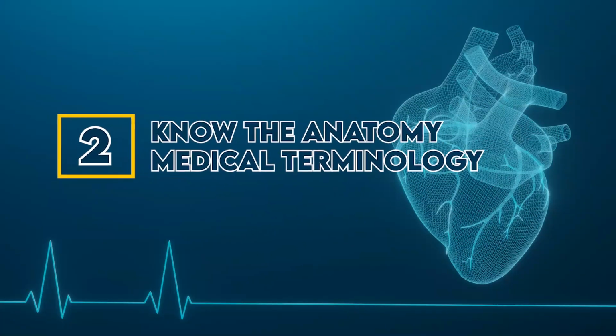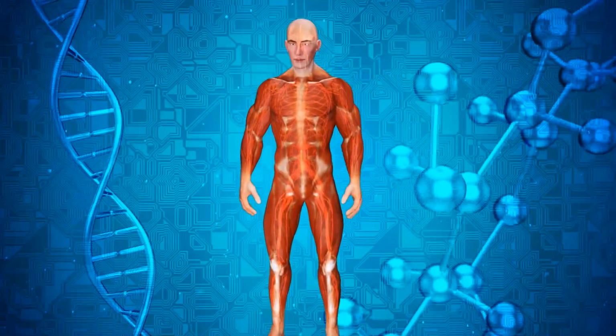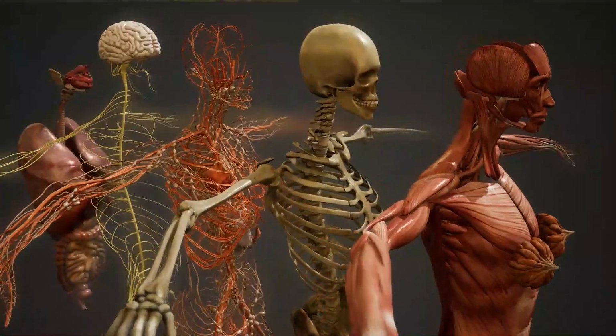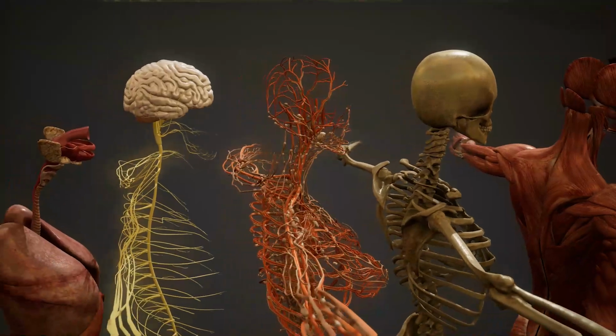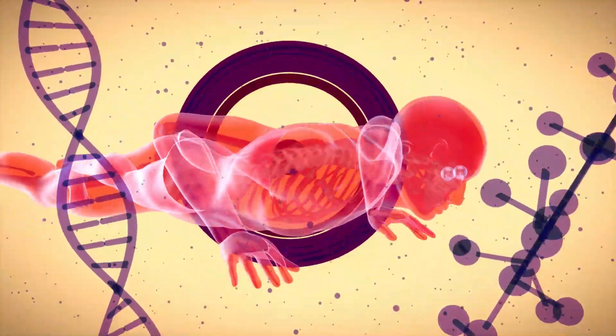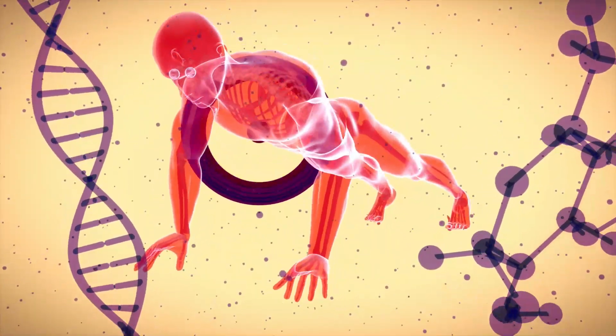2. Know the anatomy medical terminology. Anatomy uses a unique code of language built from Greek and Latin roots. The reason is to allow anatomists to have a standard method of communicating and avoid confusion when naming structures. Knowing these anatomical directions and terms will help you describe the location and even the function of a structure.